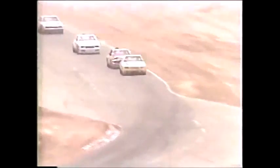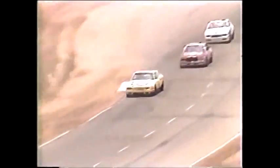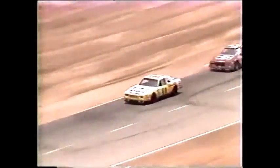Into turn two. And Richmond puts it off into the dirt, moves out of the line momentarily. They move now through the upper portion of the S's, moving towards turn six.